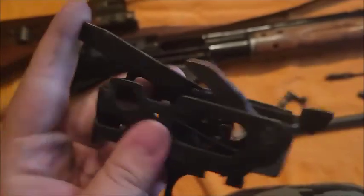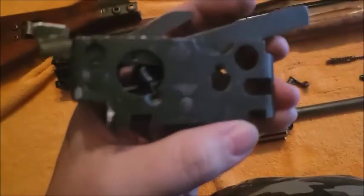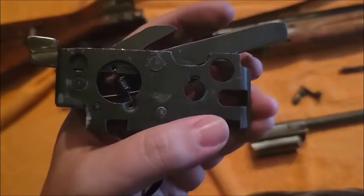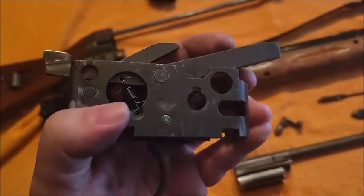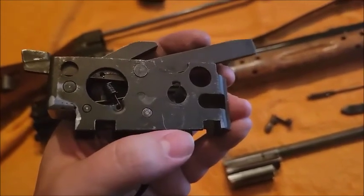This is the problem. Now, if you'll notice, on the other side of this gun's trigger pack, you've got this little spring here, and I don't believe the German one has a spring. I think it's in the back, and it's better designed. This is a problem with the Spanish trigger packs. This little thing, if it gets bent, like you can tell it is, or misaligned or anything, it stops working.